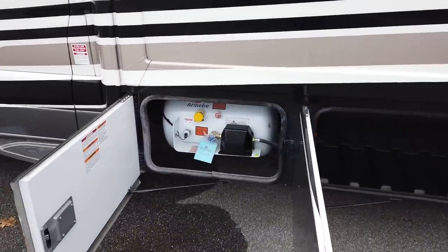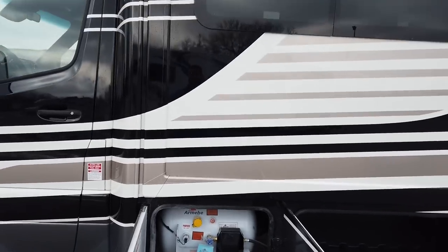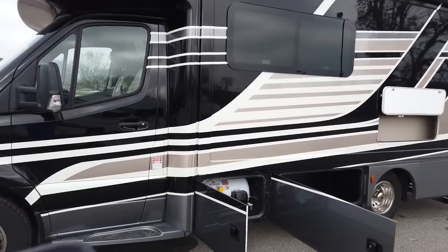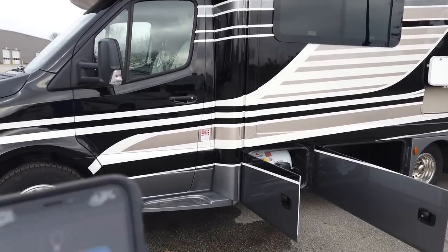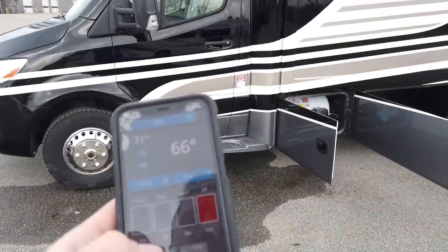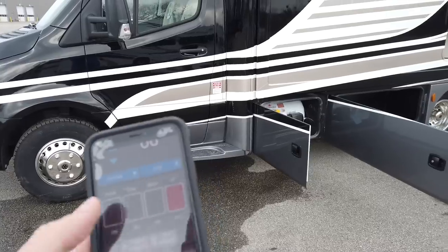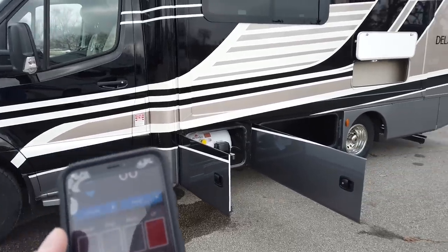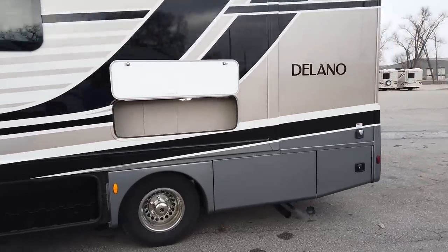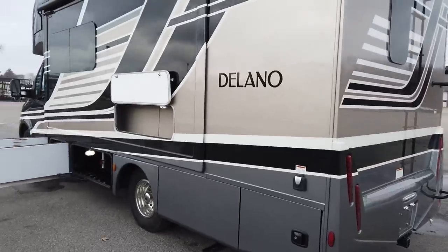Now up front here, this is gonna be your propane tank, 68 pounds of propane. And one thing that's really cool, you can be fully wired in with this motorhome from your cell phone. So, one touch of a button, you can turn on your generator, just like that. And you'll give it a few seconds. I usually wait 15 to 30 seconds. Usually hear the microwave click on from the inside. Obviously on the outside you can't hear it here.